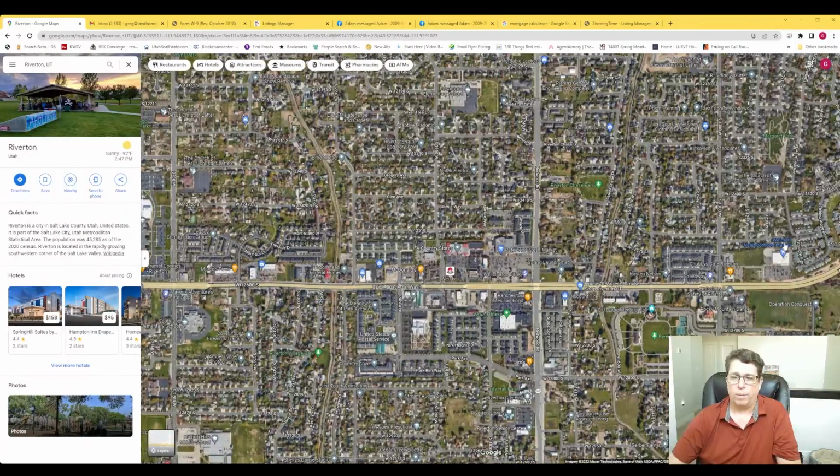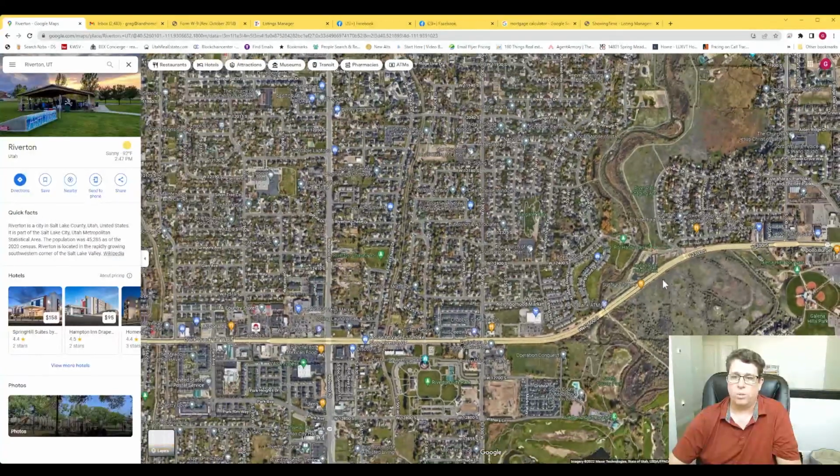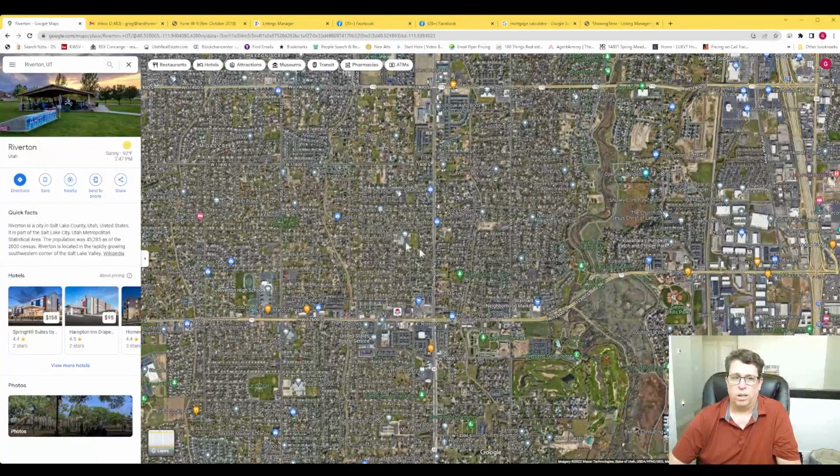There's a Walmart neighborhood grocery, which I just went to the other day because they sent me my prescription there when it should have gone to the other Walmart back over this way. But anyhow, I got to see it. It's a bigger Walmart grocery store. And then you're just kind of going down this way over to the Galena Hills Park, and pretty much that's it of Riverton.